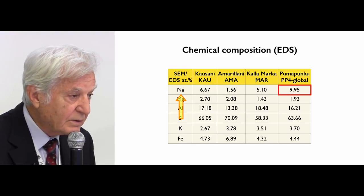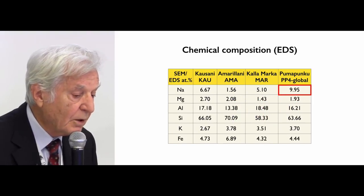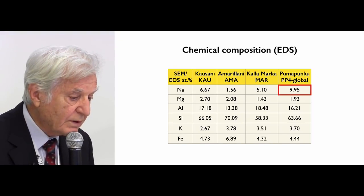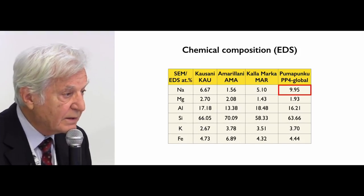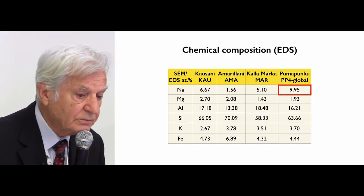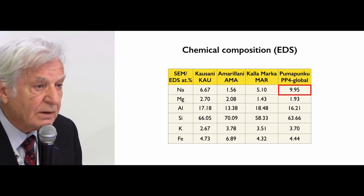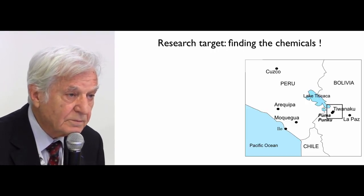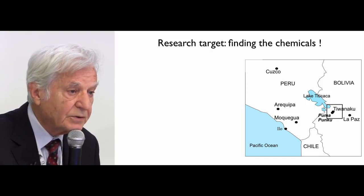However, if we compare the sodium content, then we see that for the monument we have twice the amount of sodium in comparison to Cajamarca, three or four times in comparison with Amariani, and practically twice that of Kausani. So if we accept the idea that Cajamarca was the source for the material to make this megalithic stone, then we have to get the sodium from elsewhere. And it has been added, and we have to look for the chemicals. Can we find the chemicals, or better, did they exploit the chemicals?